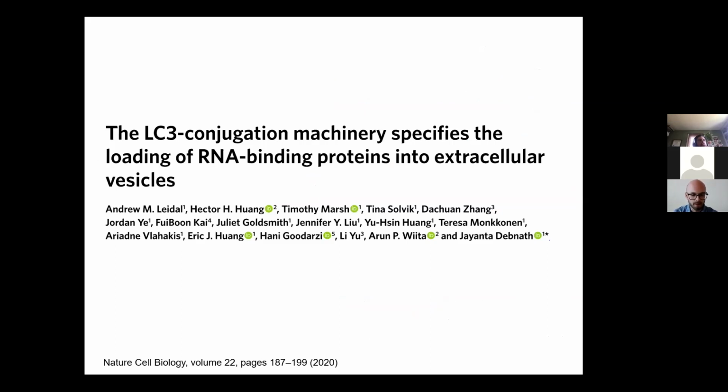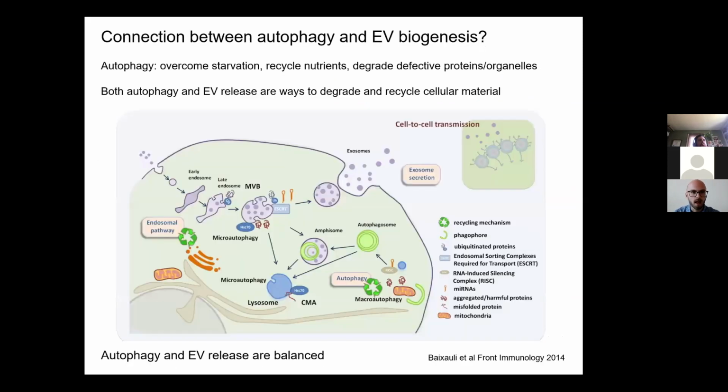But here they study autophagy, which is a way for cells to overcome starvation by recycling nutrients. And they do this by degrading defective proteins and organelles in a structure called the autophagosome that then fuses with the lysosome to degrade cellular material.